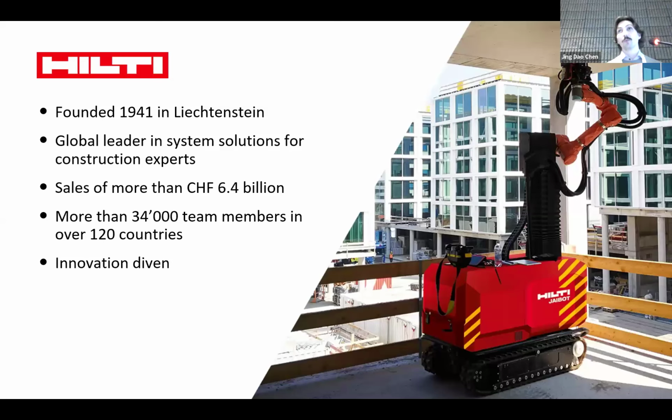Maybe first of all, why is the Nothing Stands Still Challenge of interest to the company which I'm representing today, Hilti? Hilti is an innovation-driven company, and we've already seen in previous presentations today that we have one robot out in the market, the Hilti Jaibot, a semi-autonomous drilling robot for ceiling drilling applications. For Hilti, the challenge is of relevance when it comes to reality capturing. So not only providing a customer the ability to create a 3D scan of a construction site, but also understand and document what has happened throughout the construction process.